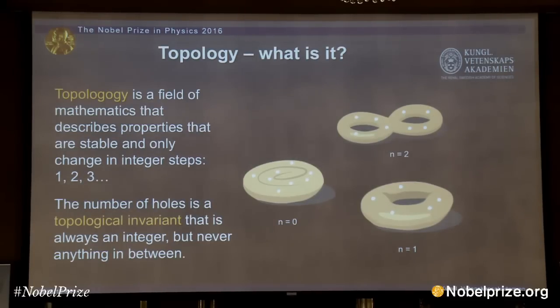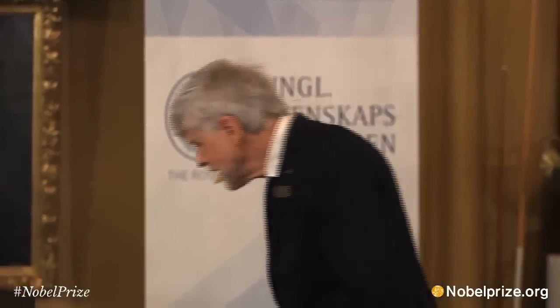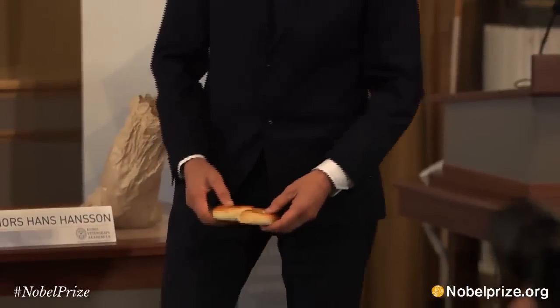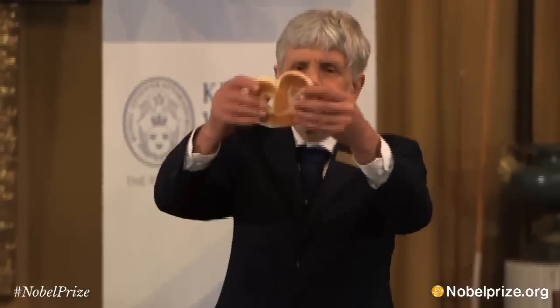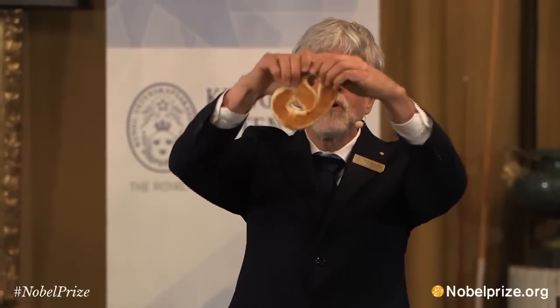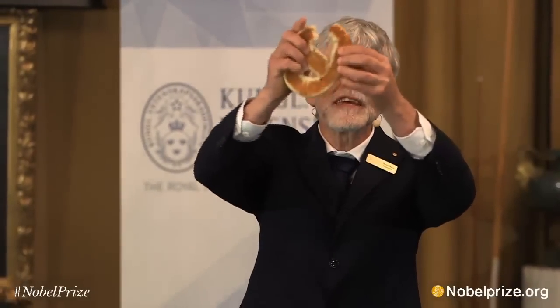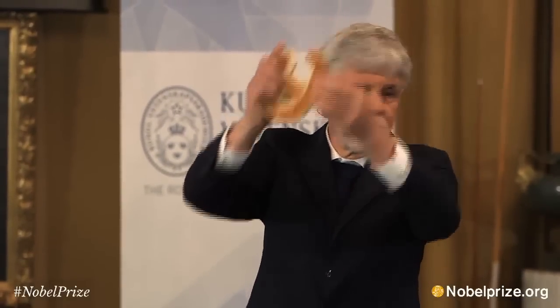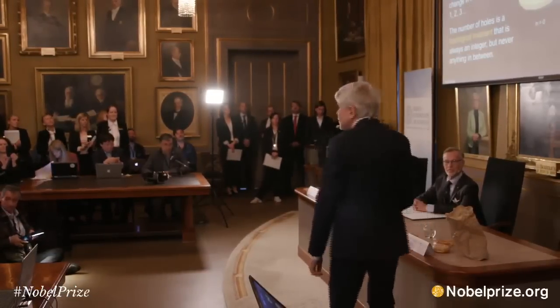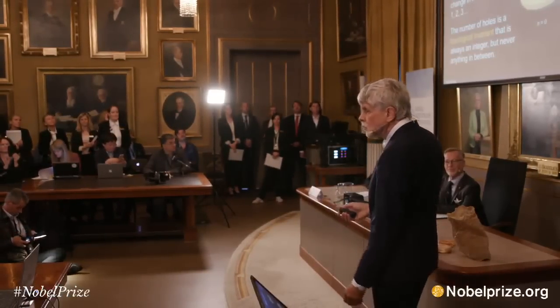Only integers. And another thing which is very important for the following with topological invariance is that it takes something to change the topological number. I take this thing, you see, I can bend it a little bit, compress it, but in order to change the number of holes, I have to do something drastic. I have to break it apart. And this stability of the topological invariance is going to be important.